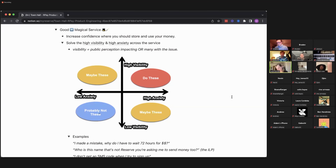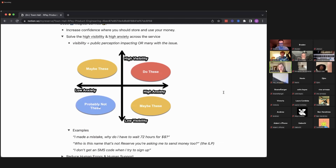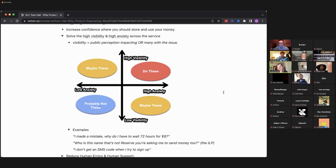And so, quick little visual, the top right quadrant is the things that we're spending time on. We define visibility as either public perception impacting or a high number of people with those issues, and high anxiety, right? So if you're trying to do a withdrawal to go buy groceries and something went wrong, maybe you made a mistake or maybe one of our services did, your money is stuck, and that's a terrible feeling, and that's a trust losing moment. You could be in a very difficult situation if you're trying to pay a bill. So we're really trying to make sure to remove those.